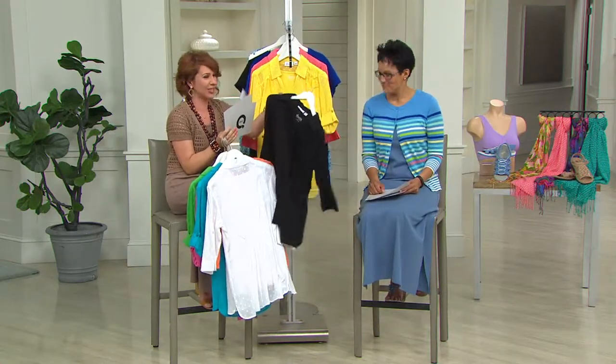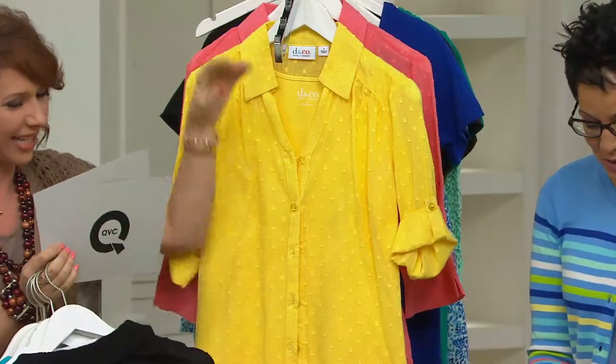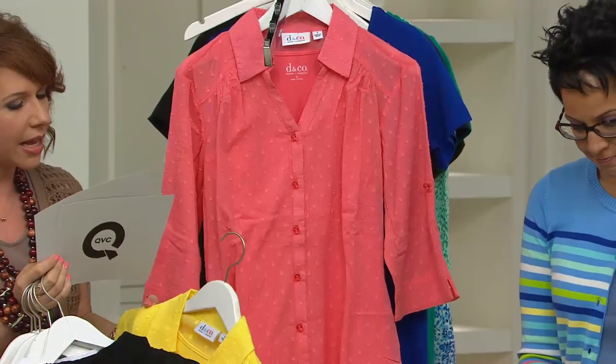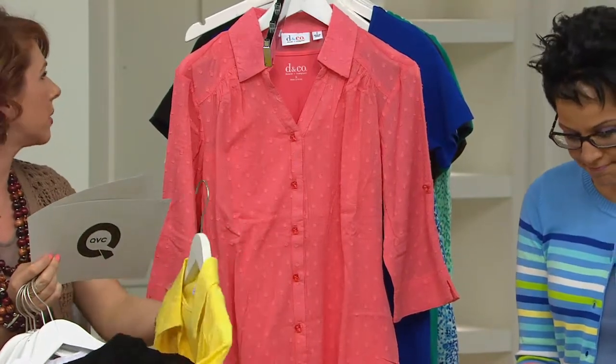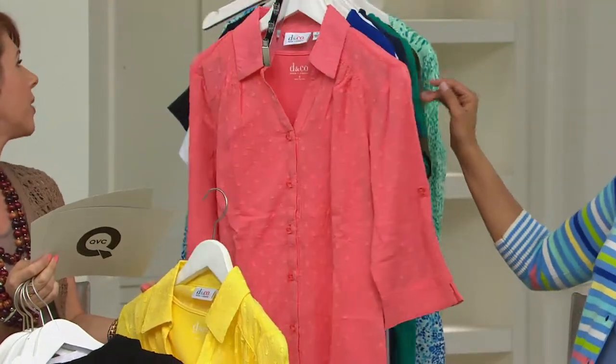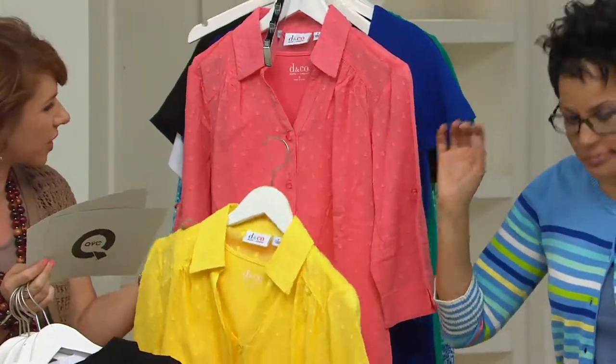So this is the black, extra extra small to 1X. I just sort of assumed you knew what that was. Sunset yellow, extra extra small to 3X. And then pastel coral, all sizes there, extra extra small to 3X. Something says vibrant blue, but I don't see a vibrant blue, so you might want to check for that on QVC.com.